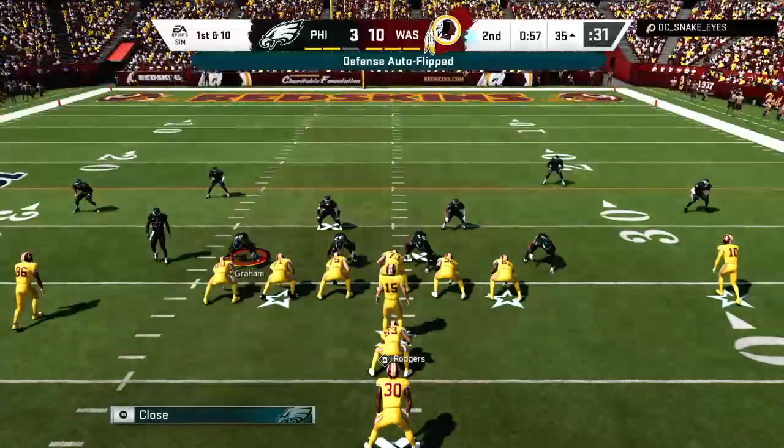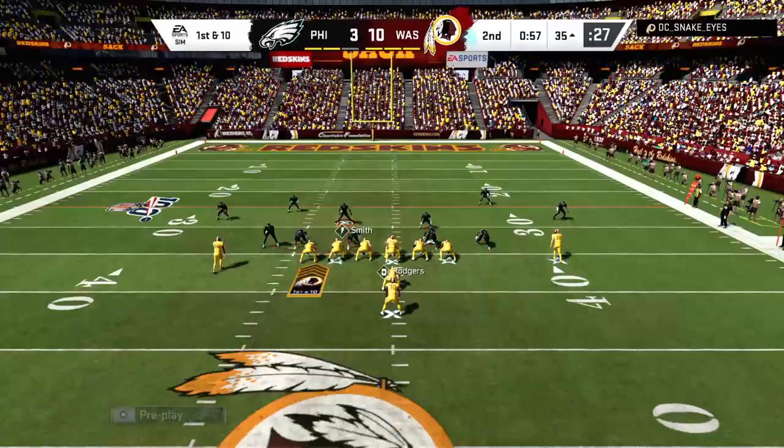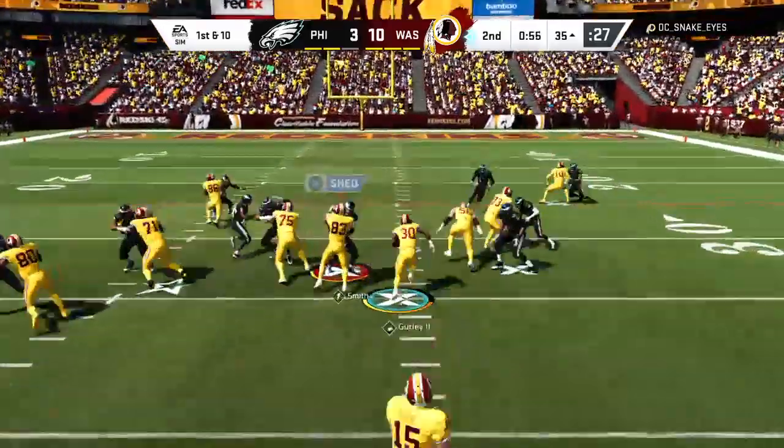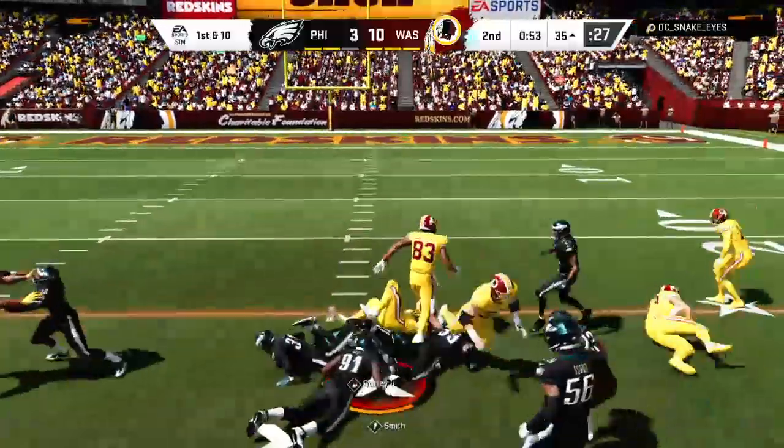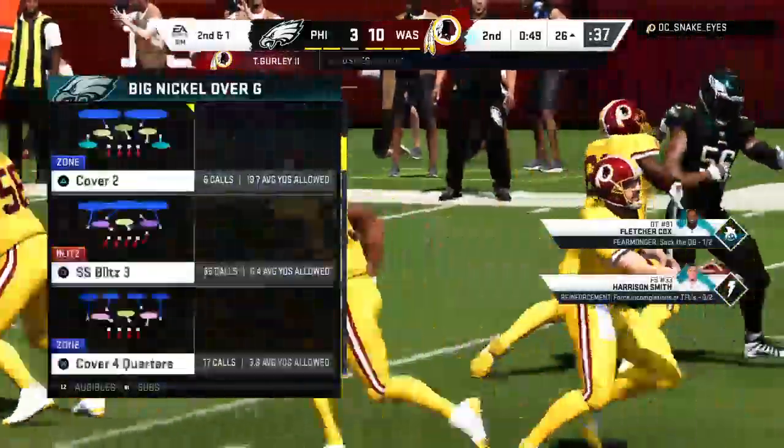Ball up to the 35 now as they come up on 1st and 10. Check curls. They run. It's Gurley, and he's going to get a solid gain of 9 before being brought down. 2nd and right at a yard.